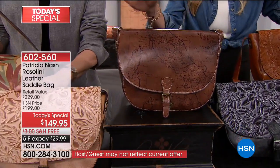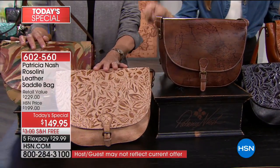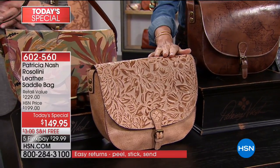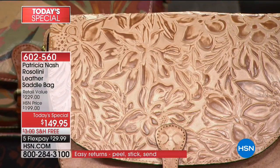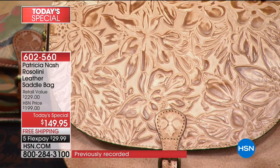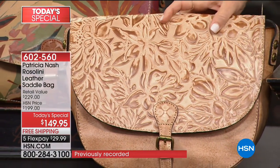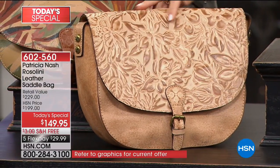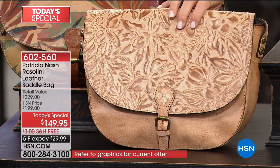Now, one of the newest colors that I've never had a chance to present is the natural tooling. Yes. That's the most popular. It almost has a pinkish tone to it or a peachish undertone. So if you're loving the pinks and the neutrals and the roses this summer, that's the perfect bag for you. Look at that bag. Look at the side of this. It's exquisite. This is that perfect summer bag.